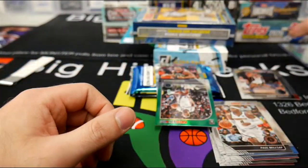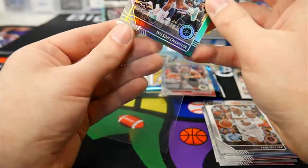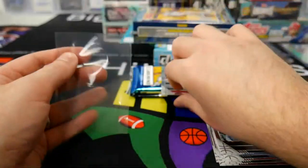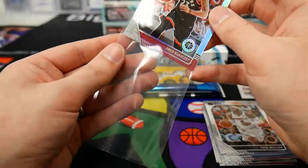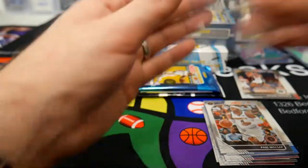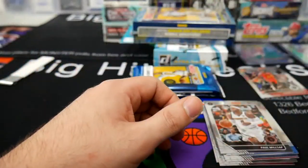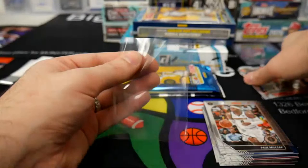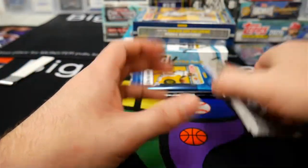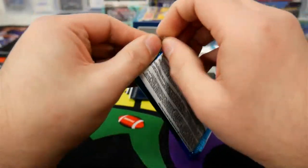Definitely like the inserts from that set. I am going to go ahead and just sleeve up all the rookies first. I normally sleeve them after the break, but I'll just go ahead and do them now. All right, next pack.